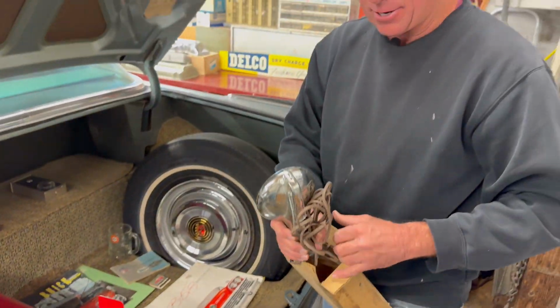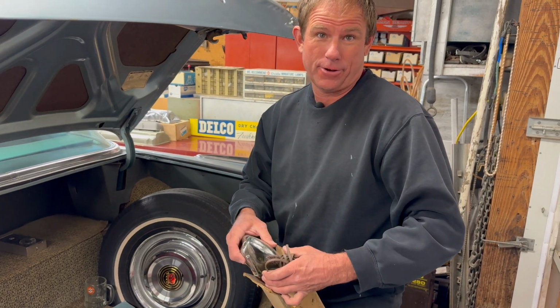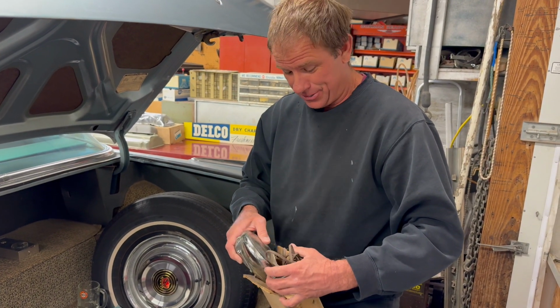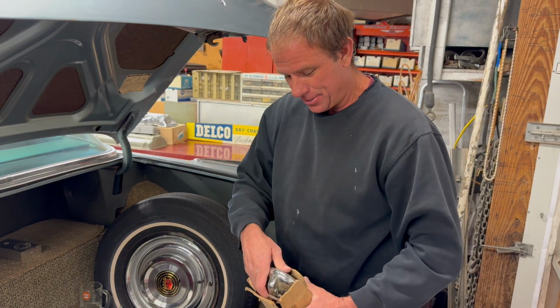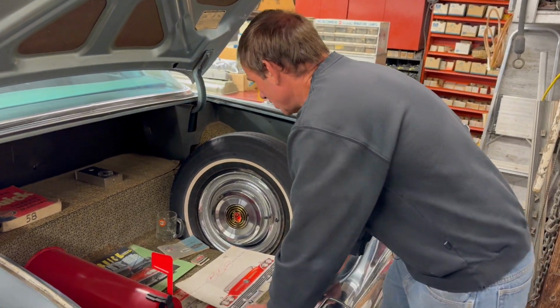So yes, cigarette lighters were actually used for power points for other things prior to your cell phone and CD player and everything, all the other accessories that have come out over the last 30 years that you've plugged into a cigarette lighter prior to actually being able to plug in an actual power cord.